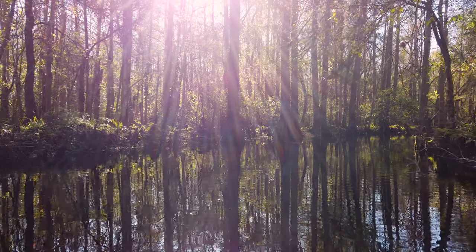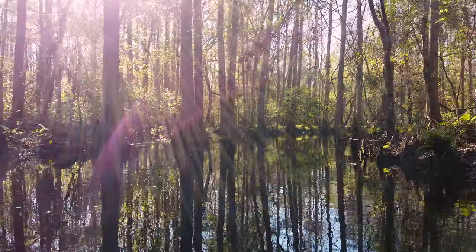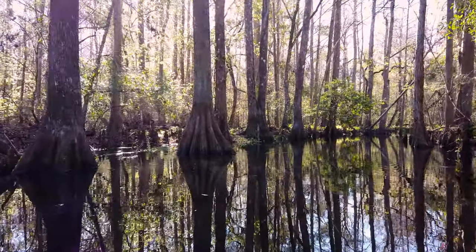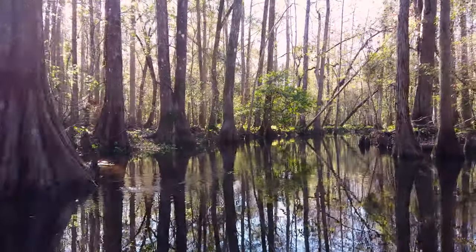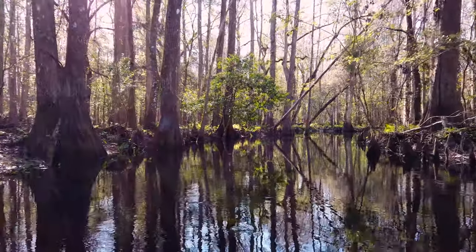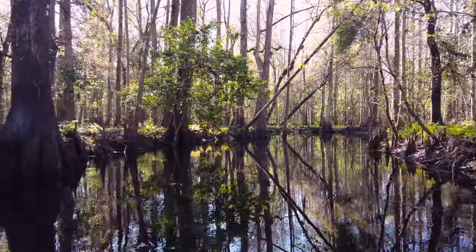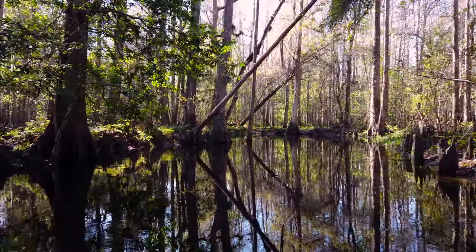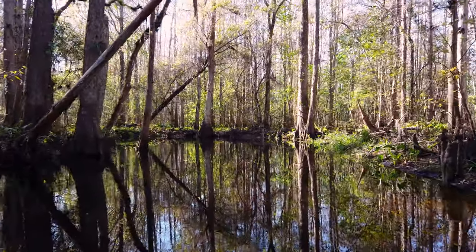Got that sun straight in your face right away. Sorry about that. We're right at the mouth of the Cypress Forest, garden, whatever we want to call it. It's just so pretty back here. So calm, beautiful. Water doesn't look like it's too low, so we shouldn't have a problem.